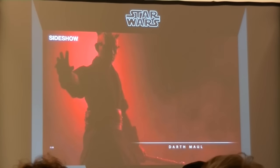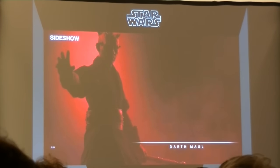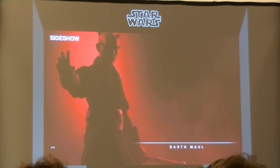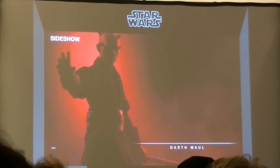We have our Darth Maul figure on display. It kind of came as a surprise to everyone. We kept it under wraps, but this is our initial Darth Maul. It's one of the first few figures that came out with Sideshow, so we revisited him with all the ways we've learned to do things much better. We're applying it to this figure. He's going to have a new body, new sculpt, all new parts. There will be none of the parts from the other ones. Pretty cool.